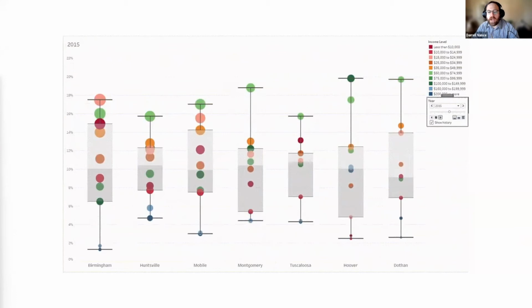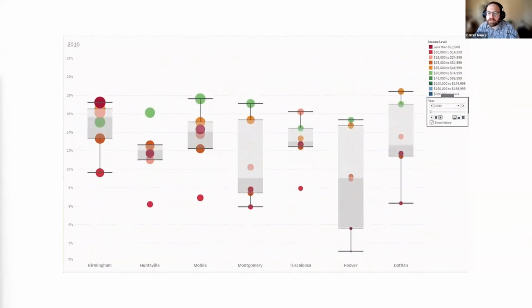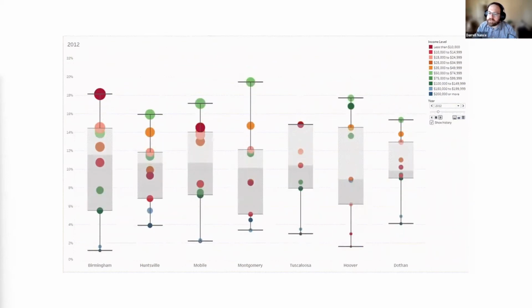And on that y-axis, you'll see a percentage, which breaks down the residents into the income brackets. They start at less than $10,000 and go all the way to $200,000 or more. These box plots will break up that data into quartiles. So you can see that distribution, not only of income, but over time as those incomes move.